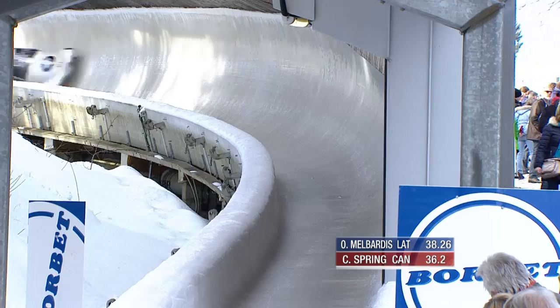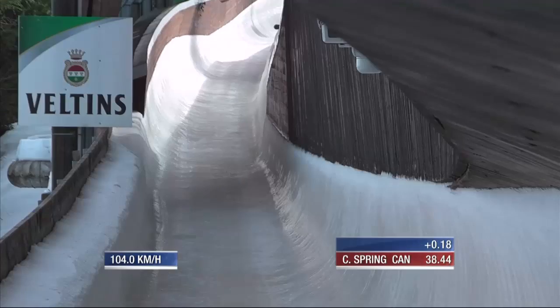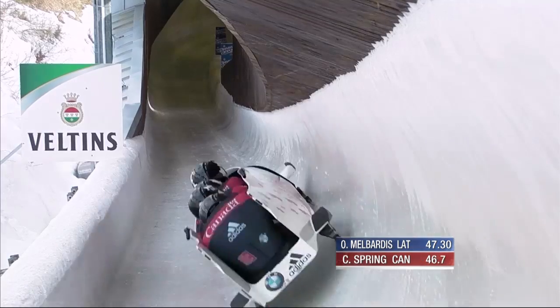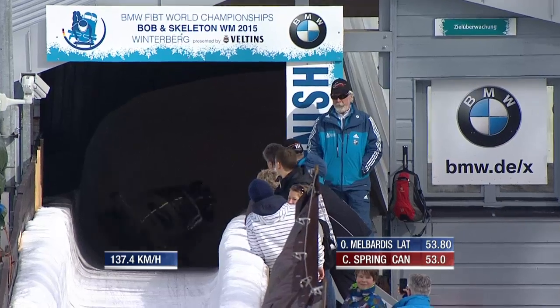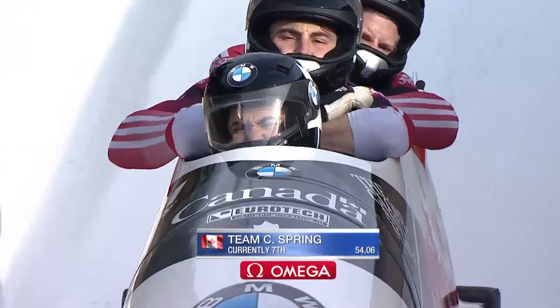Doing great. His start time was impressive. Only 18 back. Third at the start. He's in 5th position at the moment. This is pretty good. This is the sort of run that Chris Spring has been looking for all year long. His best results in the year have been 4 10th places. That's a really good run from Chris Spring. There's some salvation at the end of what's been a very long season.